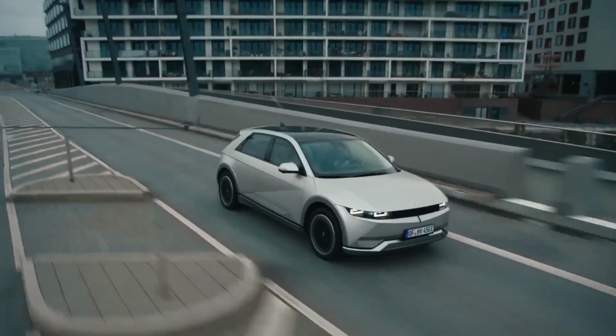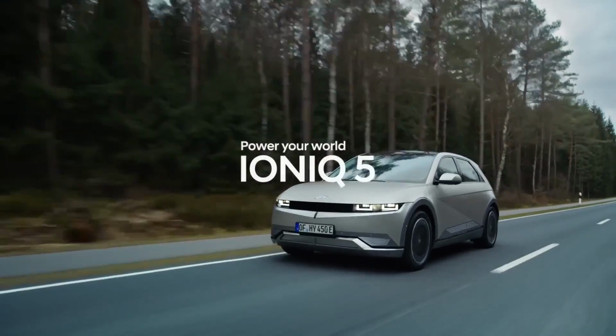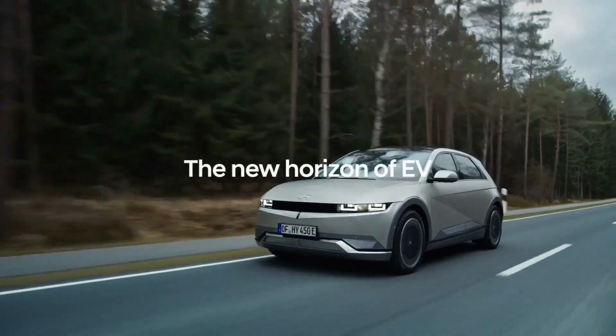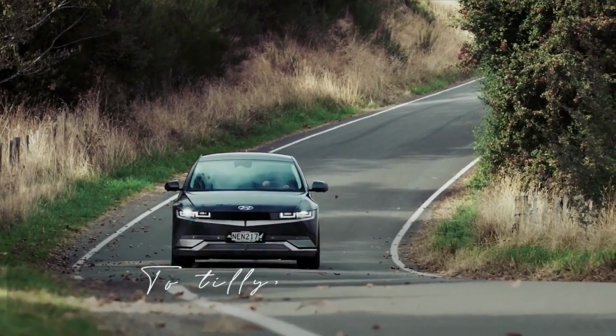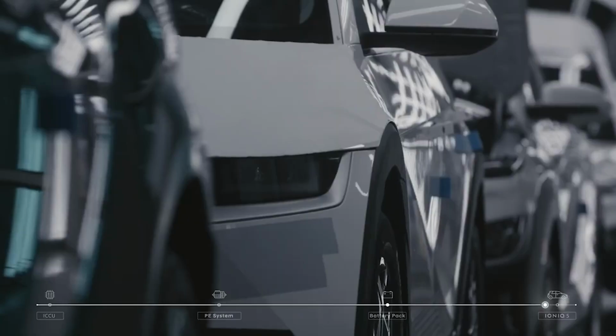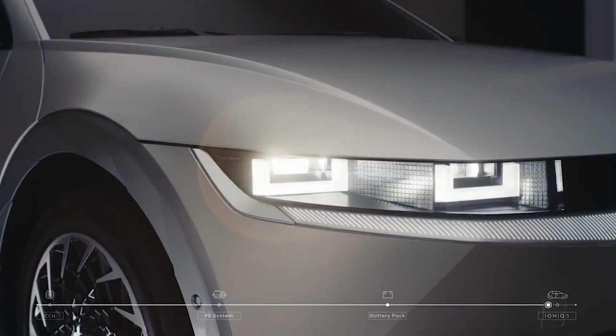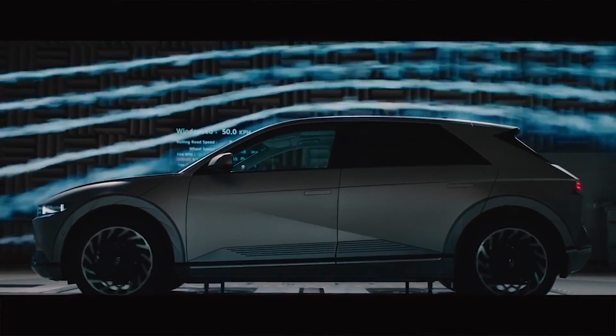Apple CarPlay, Android Auto, and navigation all come standard. The SEL kit adds wireless charging, and limited models get Bose sound and a head-up display. For all trims, Hyundai's BlueLink app can remotely lock your doors and inform you of your vehicle's range or charging status. The service is free for the first 3 years of ownership.